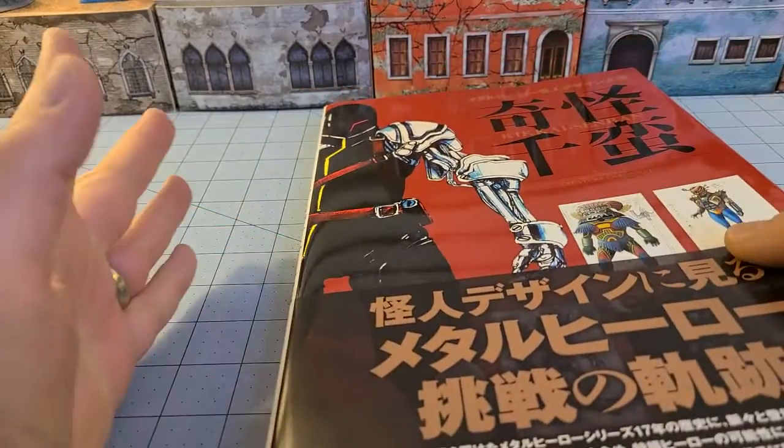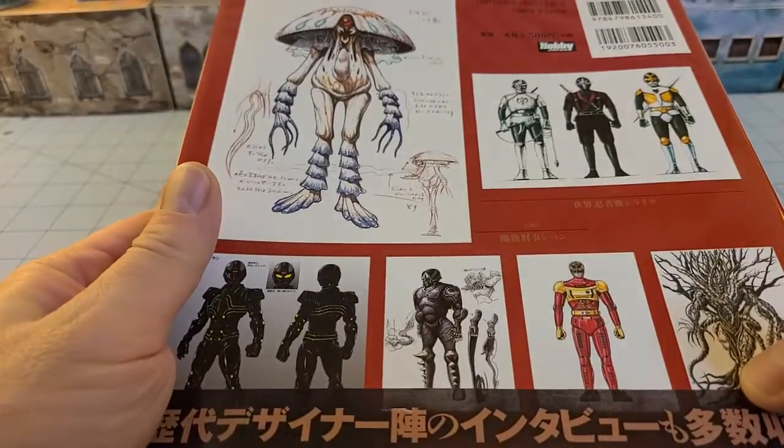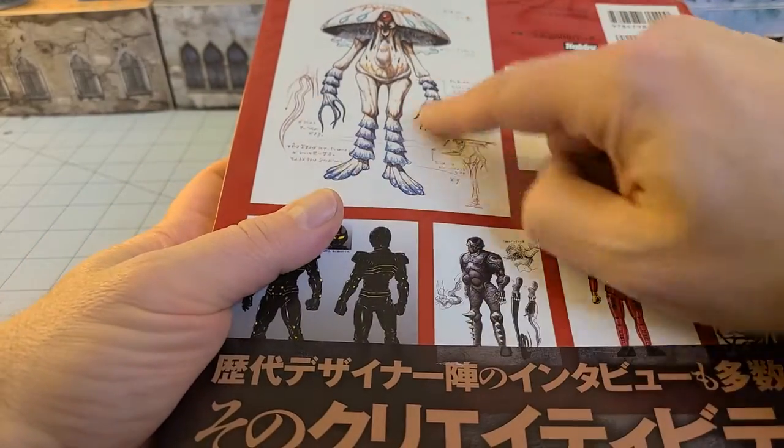But this book, I always wanted to see it. I remember looking at it. First of all, it's absolutely massive. It's like 300-something pages. And you can see from the back cover, there are interviews, as it says right here, with some of the designers. It's just all of the monster actual designs.